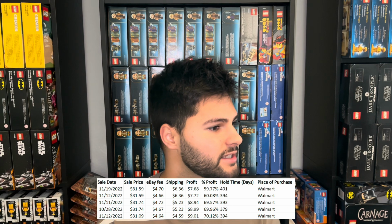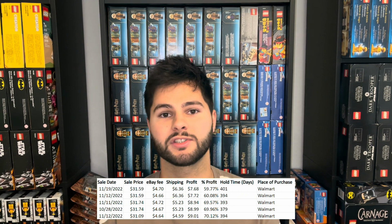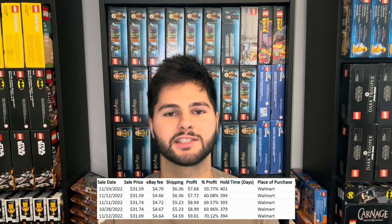This was the last wave of the 6-stud Speed Champions, so it kind of hurt the collectability since people moved on to the 8-stud Speed Champions. I expected this set to do a little bit better, but that's why I believe it didn't. I was still able to sell them for about a 66% profit on average, just about a year after purchasing, so still not too bad considering that situation.